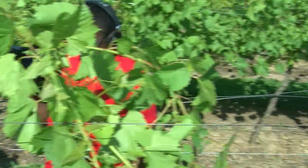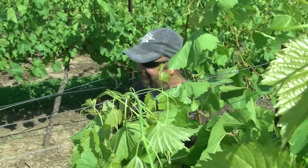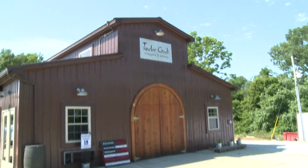Want to know how to grow grapes and make amazing wine? We know a guy. Two, actually. Colleen Gerke and her husband, Jason.